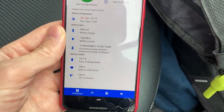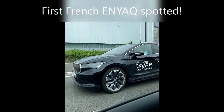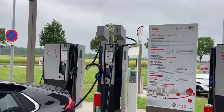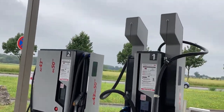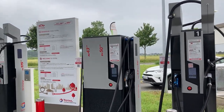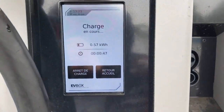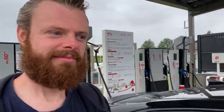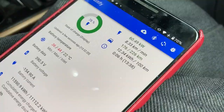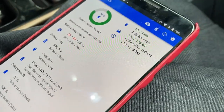State of charge in the BMS, 74. In the display, 77. Sound installation works. I love the details like this. There's machine 1 and 2 on the left, and there's machine 1 on the right. So it's probably meant to help somebody, but who is it helping? It's working though. The drop is here. 78% or 75 in a BMS, whatever you like to believe.